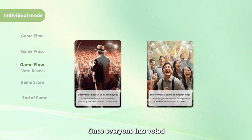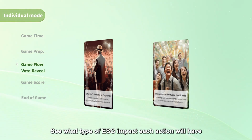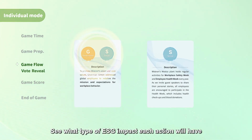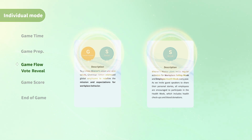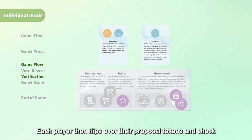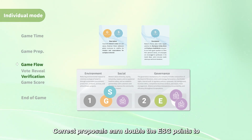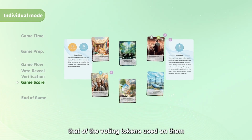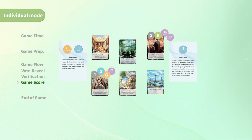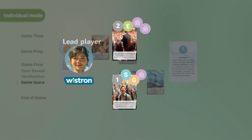Once everyone has voted, flip over the action cards you chose. See what type of ESG impact each action will have. Each player then flips over their proposal tokens and checks if their ESG choices match the ESG attributes on the action cards. Correct proposals earn double the ESG points to that of the voting tokens used on them. The lead player also gets to keep the action card they proposed.